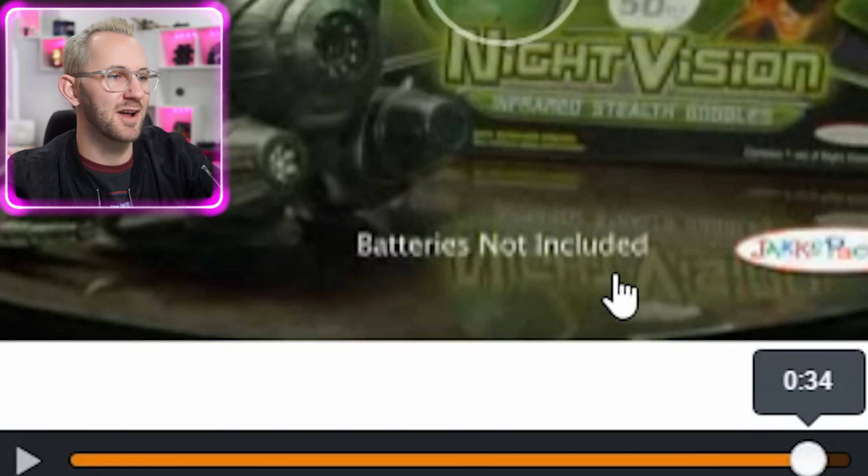$395 and batteries are not included. Don't get too cocky here. We're not gonna give you batteries with it, all right? That's just too much money. Cheapos, cheapos. Come on, Spynet, give me some batteries for it.